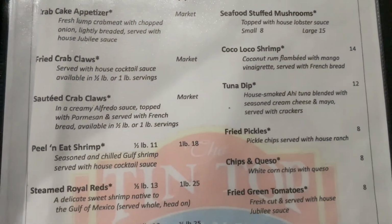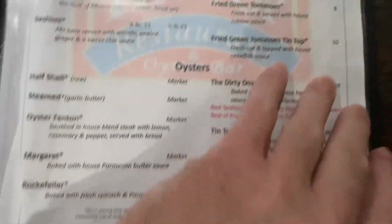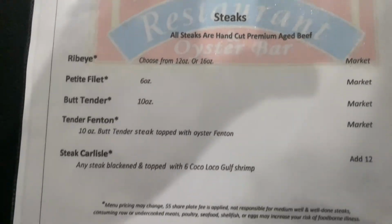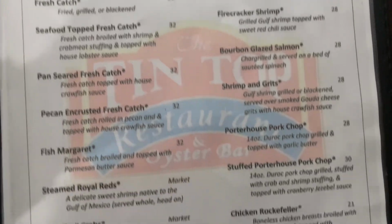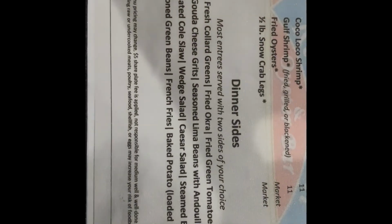There's the menu. So they have a lot of appetizers. They had oysters. They had raw oysters and steamed. And I think they also had fried on the menu that we ate off of. Soups and salads, steaks, and that's what I ended up getting. They had a ribeye special, so I got that. And then there are the different dinners. You ended up getting a po' boy. Surprise, surprise. And it was premium. That's sideways. If you turn your TV sideways, it'll work fine for you, or just lean your head over.